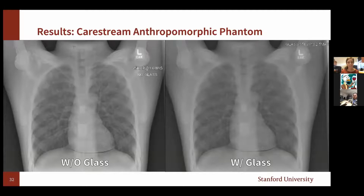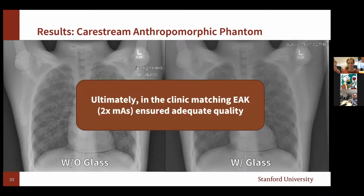And so just for a qualitative look, here we have on the left an anthropomorphic phantom without glass at a typical technique. And then on the right, we have the same phantom with glass with that increase in tube current time product. And when we talked to our radiologists, they said that the image quality was acceptable. At Stanford, ultimately, they actually decided this wasn't quite enough. And I think you can see a little bit of cloudiness here compared to there. And so we tried moving towards matching our entrance air kerma and doubling our mass to ensure adequate image quality.